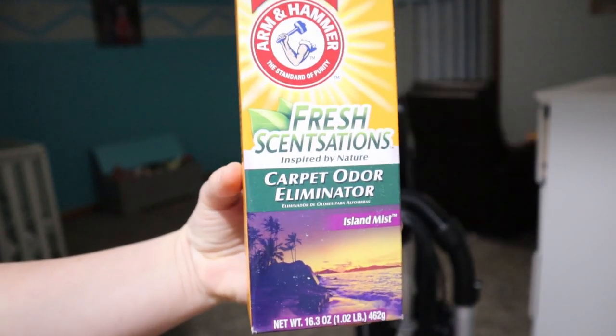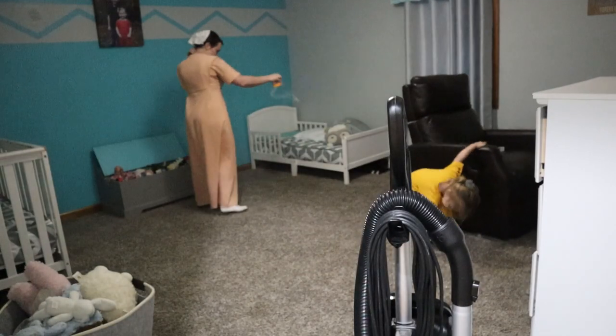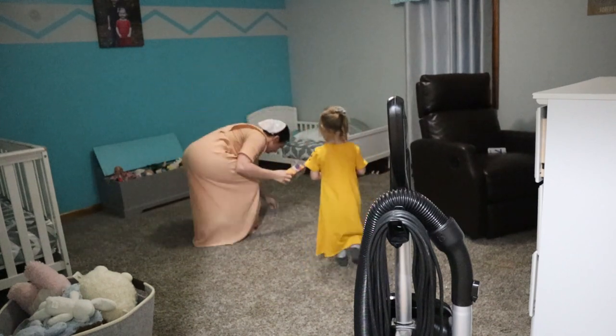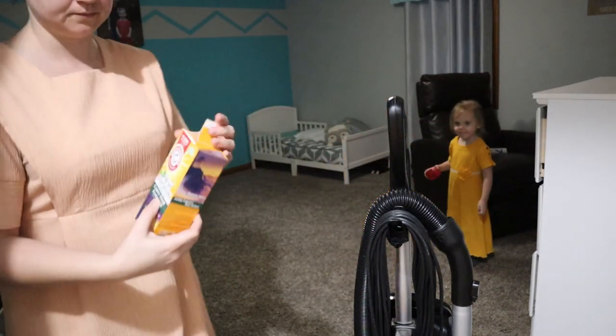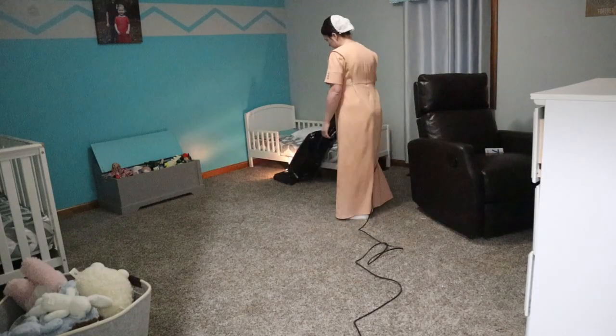I'm going to use some of this carpet odor eliminator just to freshen up the carpet. I'm going to put this on the carpet, and then you leave it set for, I think, 15 minutes before you vacuum it up.